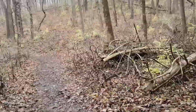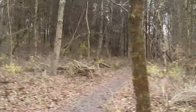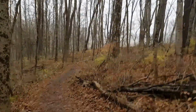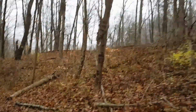This is just the absolute best time of the year to be in the woods, during these colder months where you don't have the bugs to deal with. You could see forever in the woods. You get great views. Yeah, there's Manning Road right down there. You could just see forever in the woods, and the views that you get are just phenomenal.